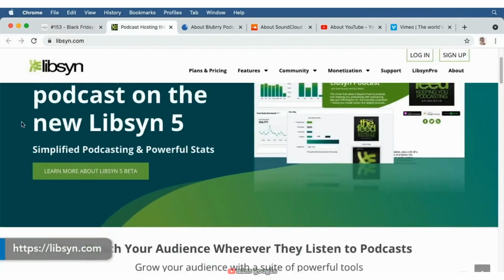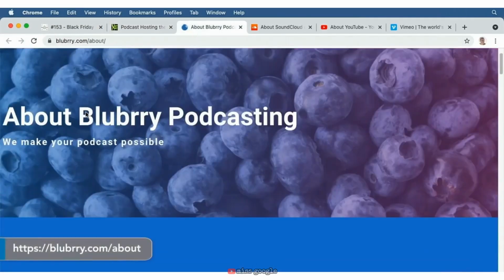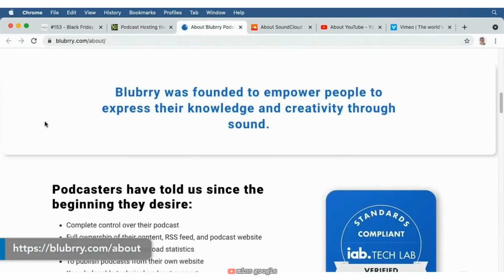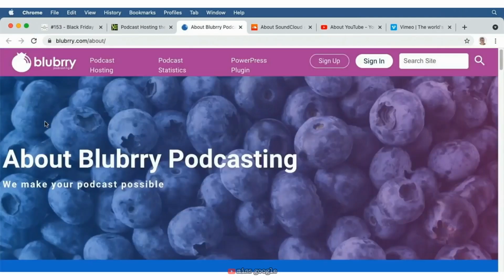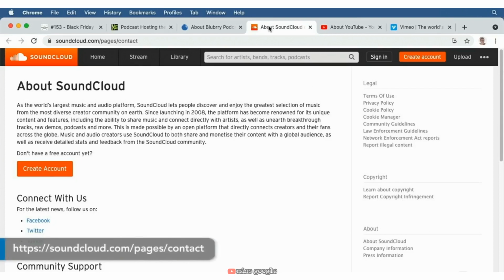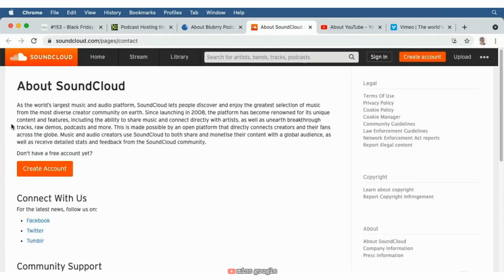The straightforward solution is to use a separate service for hosting audio files, and there's already an industry built around this. Both Libsyn and Blueberry have fantastic podcast hosting services, where for a small monthly fee, you can upload as much audio as you want. Podcast hosting services are great if you have new audio files every month. But if you have a one-off file, you might want to look into a service like SoundCloud that will let you upload 3 hours of audio for free.